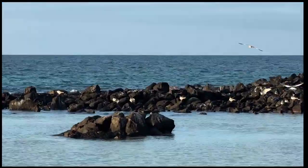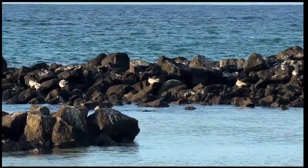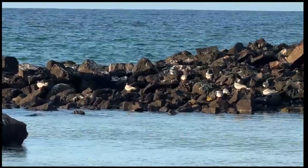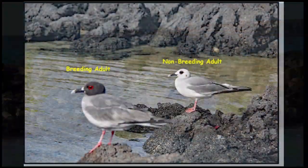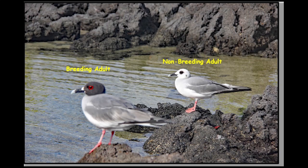So these gulls breed asynchronously, which means they do not have a set breeding season, and nests can be found throughout the year. Breeding adults have a black plumaged head with a bright red fleshy rim around each eye. Outside the breeding season, the head is white and the eye rim becomes black.